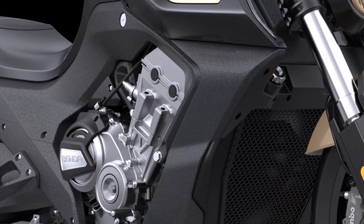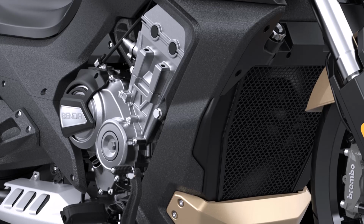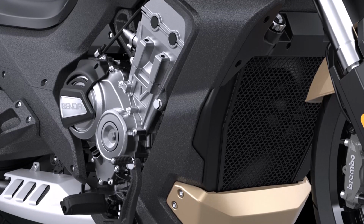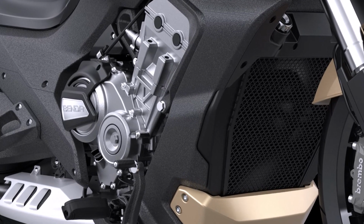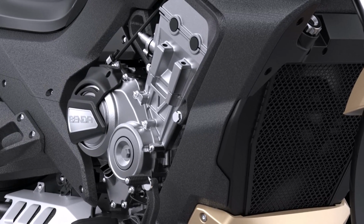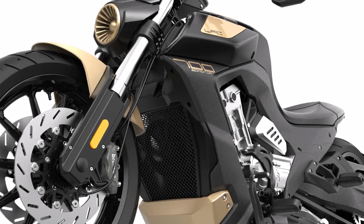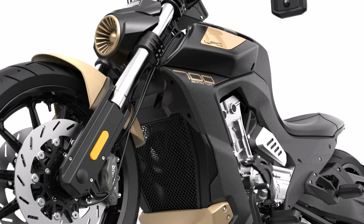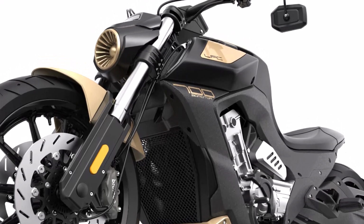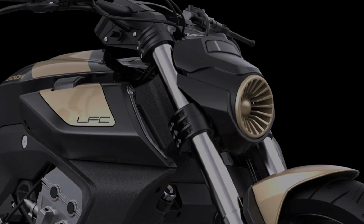This liquid-cooled, 16-valve engine is fed by electronic fuel injection and fired up via electric ignition. With a 6-speed transmission, chain final drive, and a slipper clutch to smooth out aggressive downshifts, this cruiser doesn't just look mean, it is mean. And thanks to a compression ratio of 11.6:1, this engine revs hard, making it one of the most powerful factory muscle cruisers in its class.